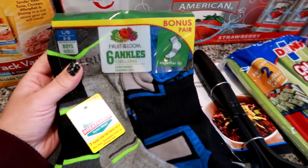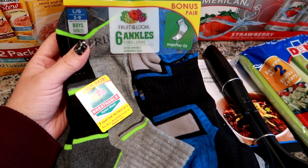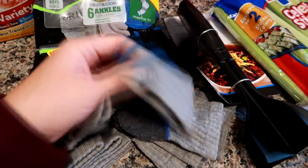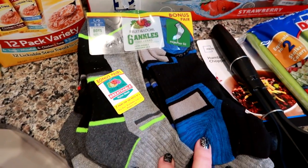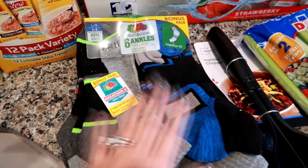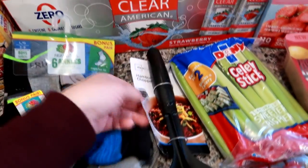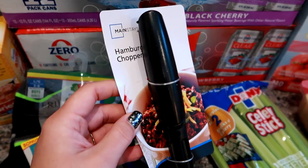So I got this 6-pack. It actually has 7. It's a 6-pack plus a bonus pack, which is a different style. But anyways, they were $5.50, I believe, which I thought was a great deal. I love getting socks at Walmart for Grady since he goes through them so quickly. I'm probably way too excited about this.